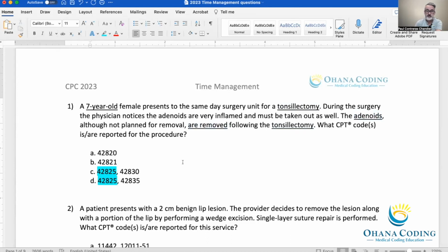So far, 42825 looks good. Now notice I'm not eliminating Alpha and Bravo. I've not looked up 42820 and 21. I'm going to look, though, at Charlie and Delta. I'm focusing on that because so far, 42825 looks good. Now then, I'm left thinking about those Charlie and Delta, 42830 or 42835.